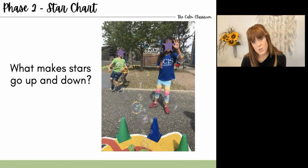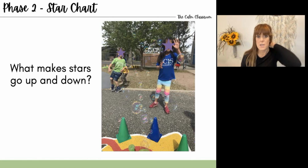What makes stars go up and down? So we talk about what kind of behaviors are superstar behaviors, and you can change and adjust the behavior specifics based on what you need from your class. So think about specific things that they're doing great that you want to see more of, and think of the things that they need some work on. You make it specific for your kids. Here's just a starting point of some examples from my classroom.